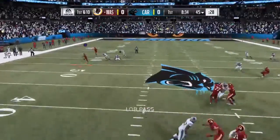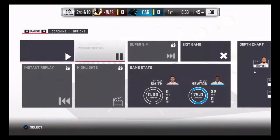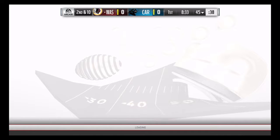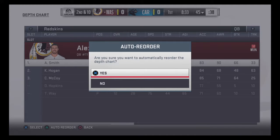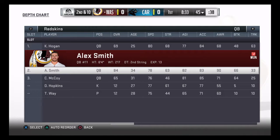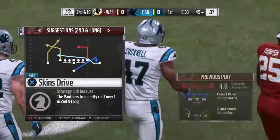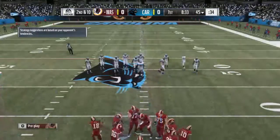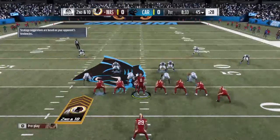On 1st and 10, Smith. And his first pass is incomplete. He was looking to get that one to Chris Thompson, and that'll bring up 2nd down. I think we'll see more of them trying to get him the football out of the backfield. They love what he can do in open space, and they believe that he creates mismatches they can exploit.